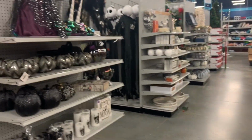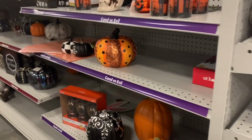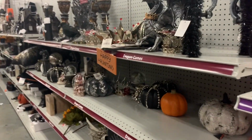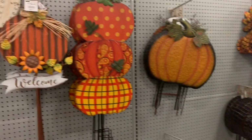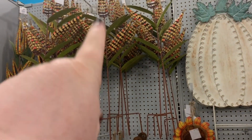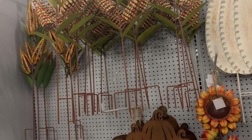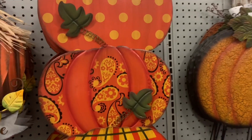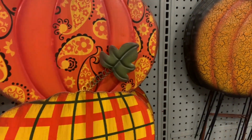Let's go look at Halloween. I know some of you love Halloween decorations. Oh, now that's adorable. That is adorable. I have these and I love them. I ought to get me another one, because I only got one last year. But I love this, $17.99. Adorable.